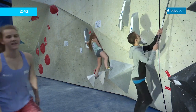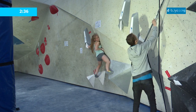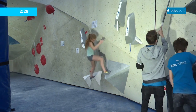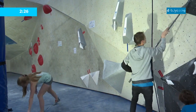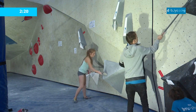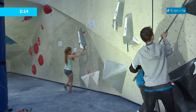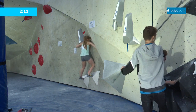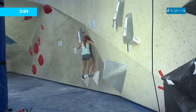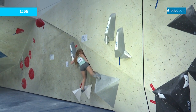Really cool. Meanwhile, Mia from Norway is trying to do this statically. Come on, Mia. And it looks like she just pushed herself out of the wall with replacing her right foot. But you can see the small edge on the left side of the volume. She was holding on to it with both hands just now. I think Mia is just consistently trying to do it statically.